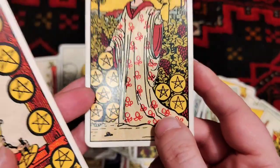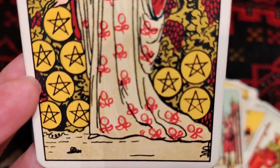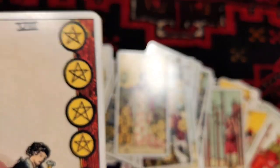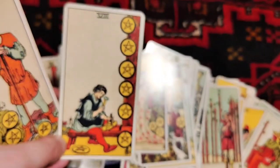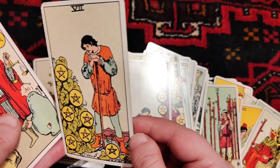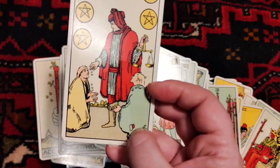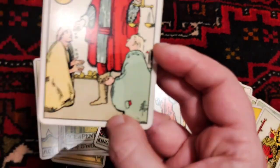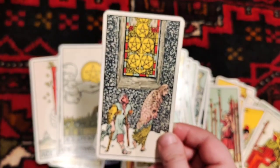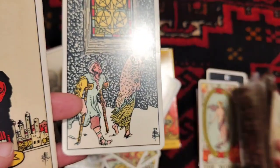9 of Pentacles. What is this here? But there is something, right? This one. Yeah. 8 of Pentacles. 7 of Pentacles. Maybe there's something interesting here as well, but I haven't paid attention to this one. The 6 of Pentacles with this person having something in his pocket. This red thing. And we have here this 5 of Pentacles, and I've put aside the card of 4 of Swords somewhere here.